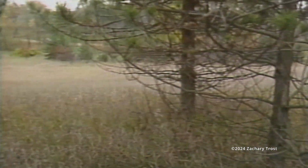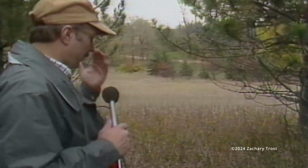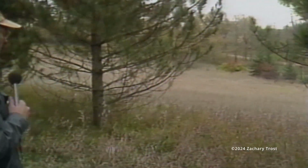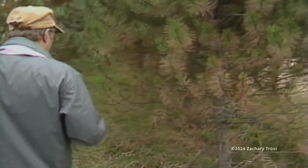So the deer can walk along here and overlook. See, the wind is coming up right here from the lowland up the ridge here during the day. So they get a good scent of anything that's happening down there. A lot of use.